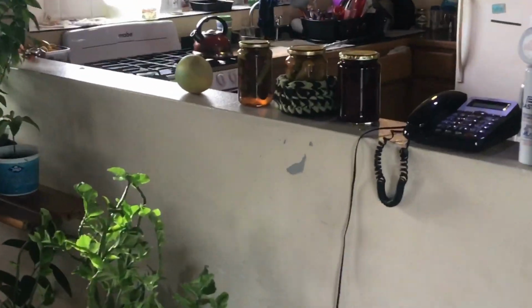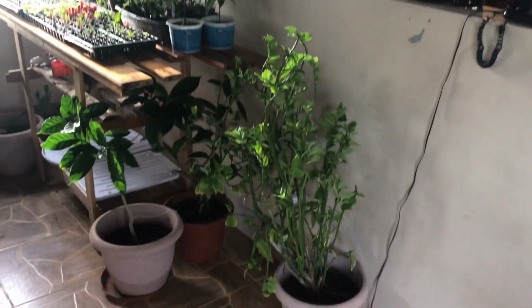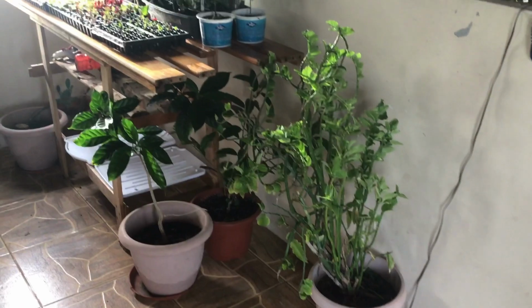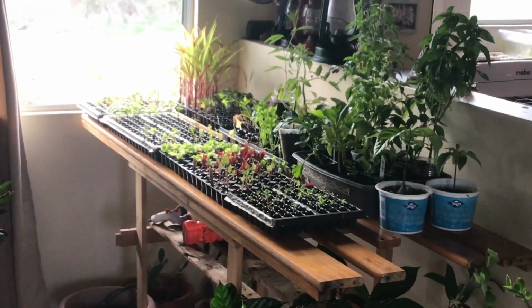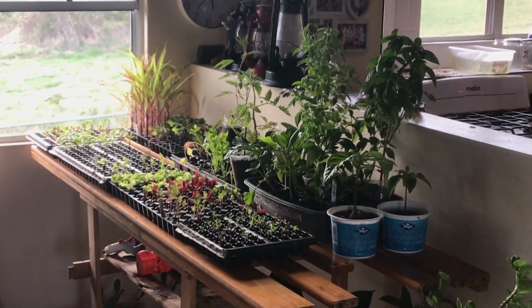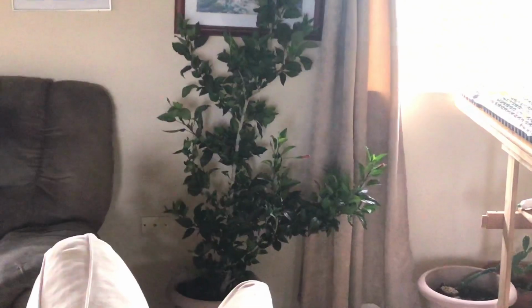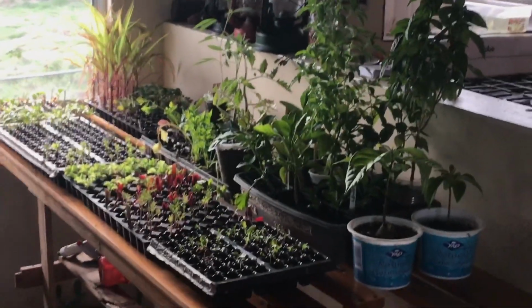So here is our living room. There's a few spices and pickles that I've made with stuff from the garden there. And you can see I've been bringing some plants in from the balcony, and there is my table with my seedlings. And there's our hibiscus in a pot. So all these plants are going to weather the storm in this location.